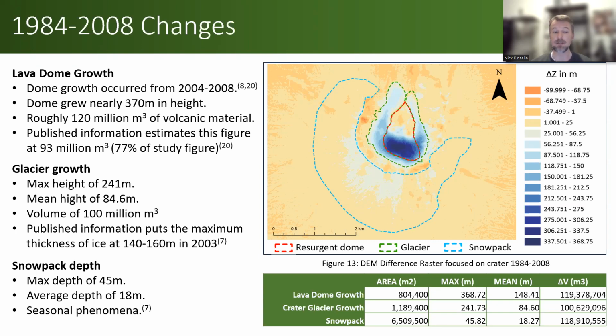Published information puts the maximum thickness of ice at between 140 and 160 meters in 2003, indicating that maybe there's some growth going on here in the glacier and it's not simply a static phenomenon. But without mass balance information, it's difficult to know exactly how much ice is there. But this could be done in a different study at a future date.